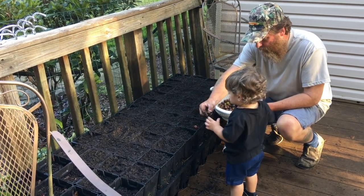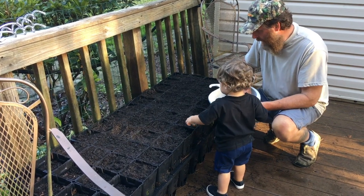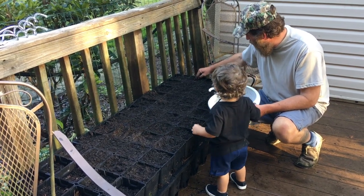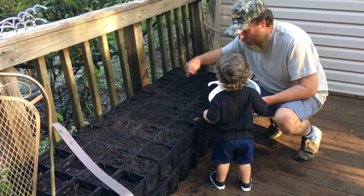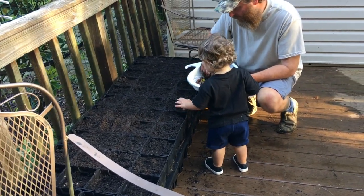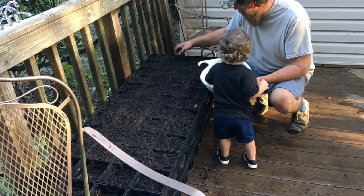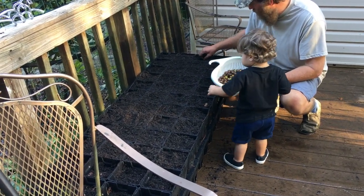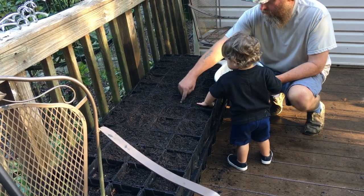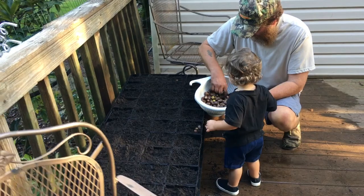Put another one here. That's a good one. Put it in. Yeah. Now look. Put him in and push him. Push him in. Yeah. Very good. Get another one. Put him in there. Yeah, do right here too. Put one right there. Get another one in there.